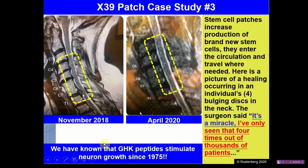So here's a patient in November 2018. Here's this person's MRI. You can see this is an MRI. The spinal cord's right there where my cursor is. You can see disc bulges at the C5 disc. Looks like the C6 and C7 are fused.